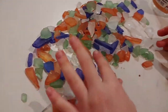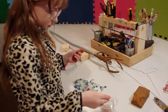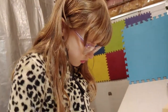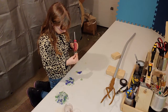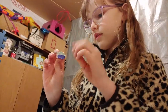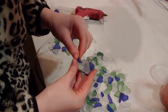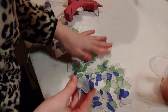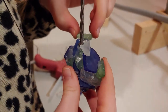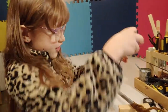I'm going to use the green, blue, and white sea glass to build a big crystal. It feels like I'm putting the crystal back together like a puzzle. I'm adding a nail to the bottom so it'll stick into the pipe. I finished the crystal.